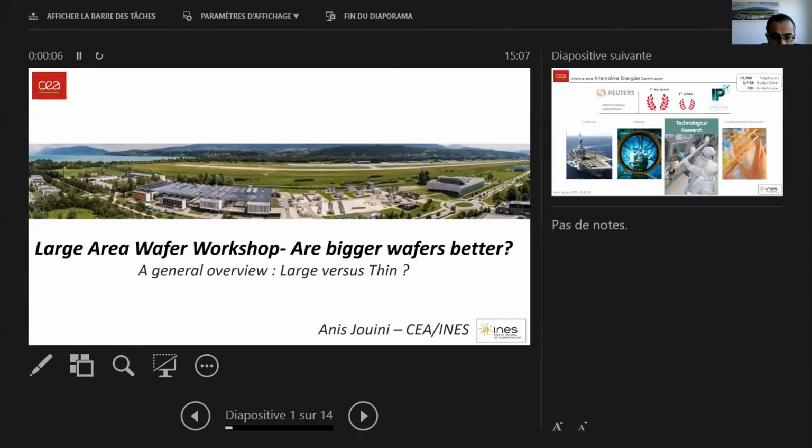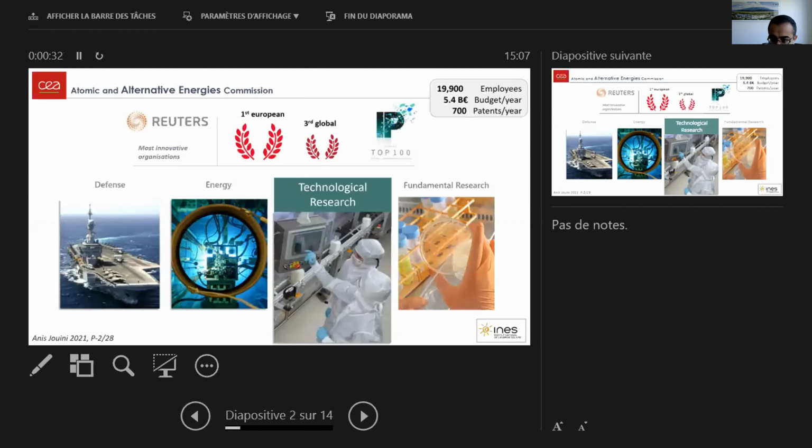Then, as a general overview, we have been pushing thin wafers since a long time, because we have used a lot of economic modeling and we have seen that increasing the wafer efficiency is really a good thing to do, but also reducing the wafer thickness can bring a lot in terms of cost reduction while keeping the efficiency at the same level.